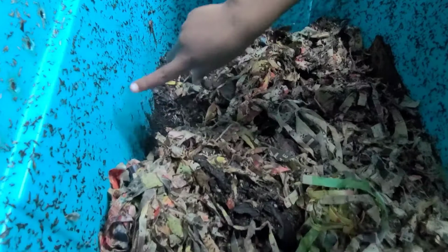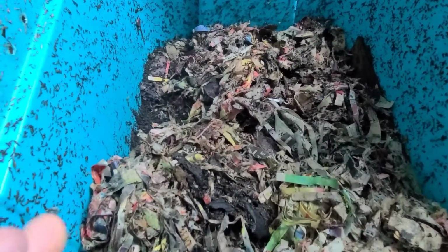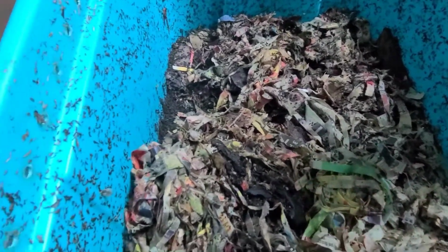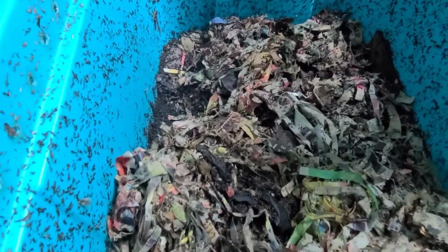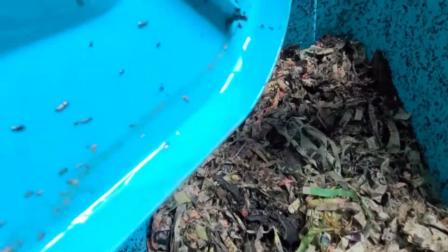I've had this bin open for a little bit, so they have gone down away from the light. Now, as I look at this bin and the other African nightcrawler bin in the garage, I notice one major difference. If you look on the cover here, you see that all of that water is a sign of the bin sweating. You can see all of that sweat on the cover.